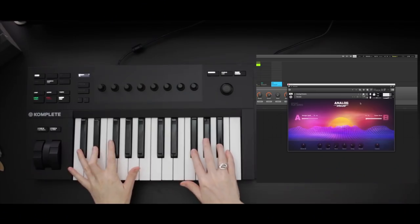Alright, this is Analog Dreams, and it's my favorite new feature out of this whole bundle. If you know my sound and you know my music, you know that I'm really into that 80s synthwave vibe. And Analog Dreams is the perfect plugin for those sounds. It really does sound like synthwave, future wave synthesizers, and it's got a lot of cool features, so let's check it out.